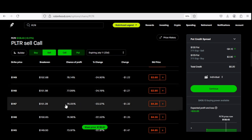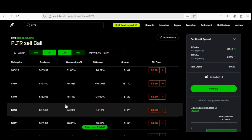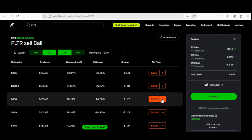Because the stock market goes up way more than it goes down, you need to be extra conservative and go ahead and choose an even higher strike price. So I will be going with the $150 strike price. Let's go ahead and select that. This is going to be the third leg of this four-leg option strategy.